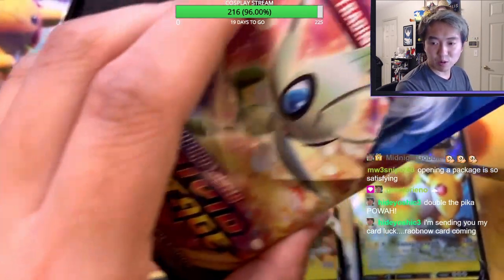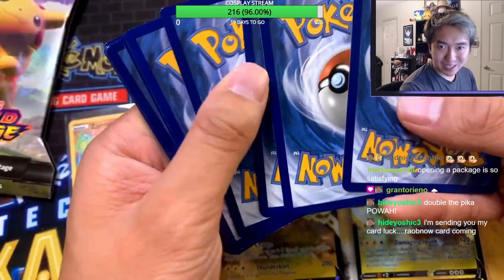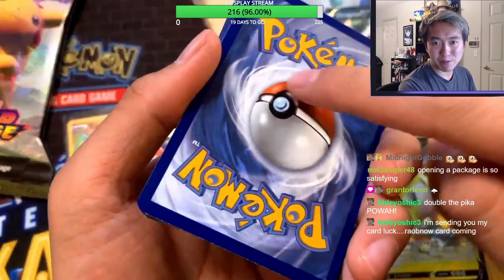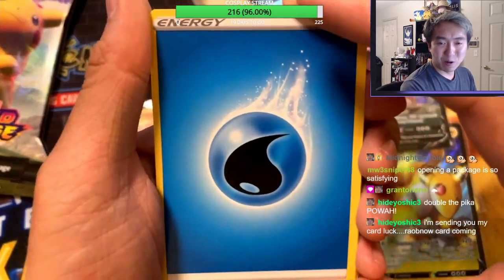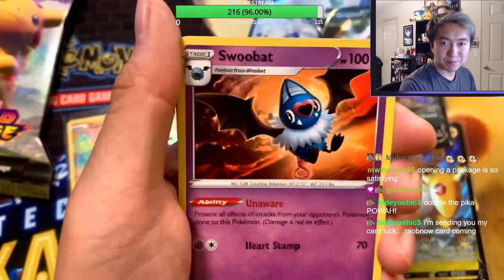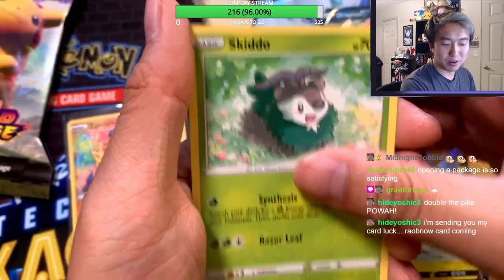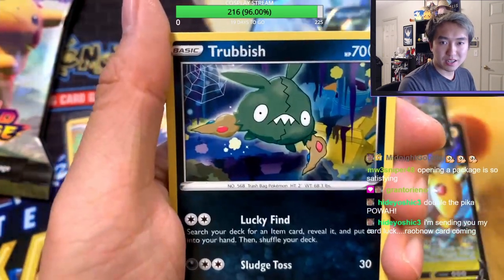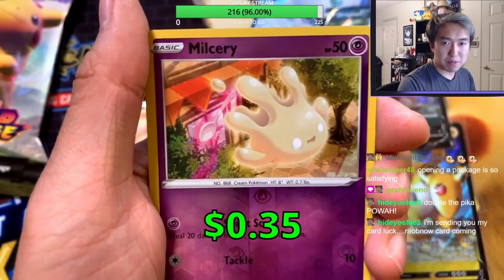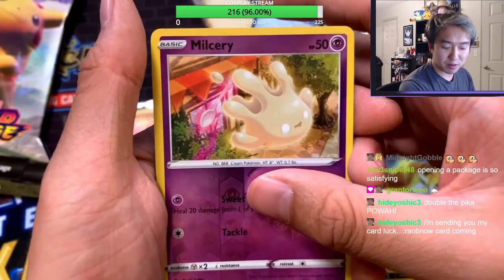I'm sending my luck. Rainbow coming, card coming. Okay. Richard's giving us the magic right now, guys. So force to the front. He says this is gonna be a rainbow card right here. Alright, water energy. Cramorant. Drone Rotom. Swoobat. Milkery. Skiddo. Eevee. Trebish. Shoopits. Yes! Reverse Holo Milkery. And then, rainbow, right? Rainbow, right, guys? It's gonna be a rainbow.